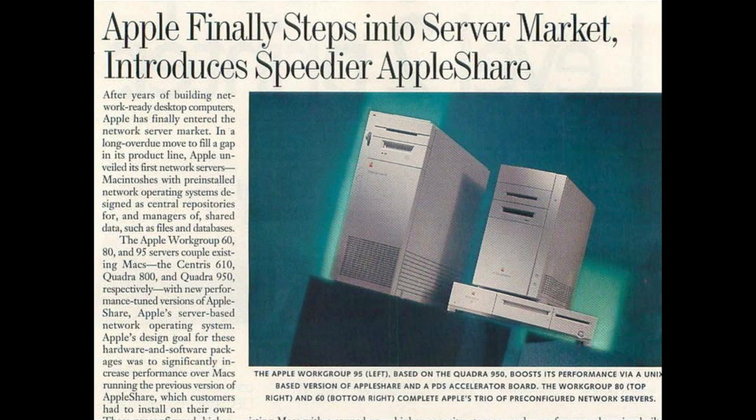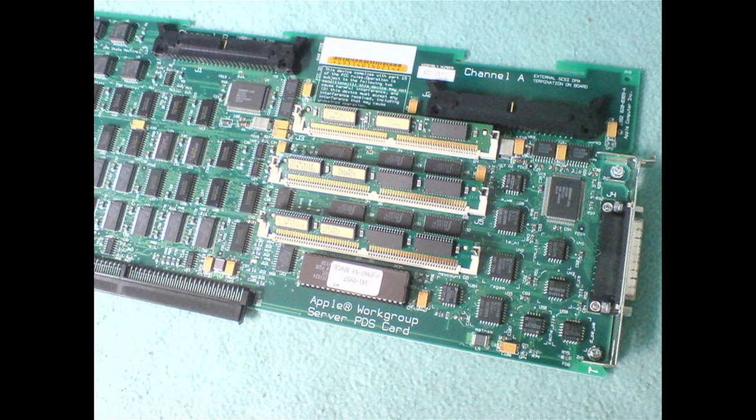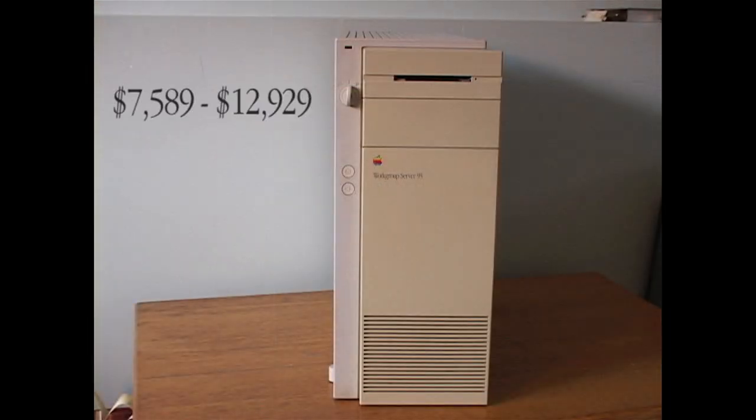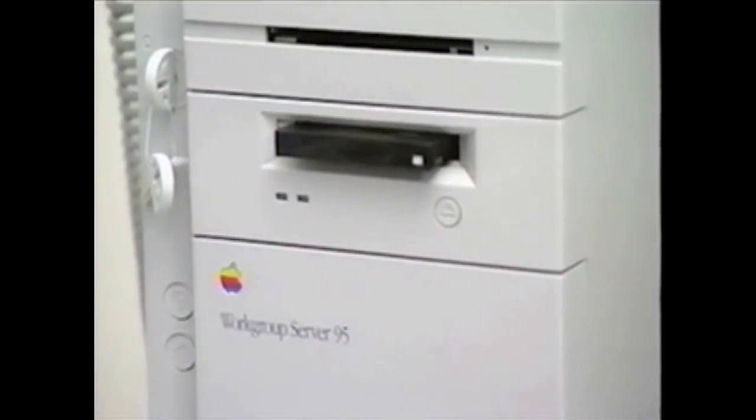The most popular and powerful, a Quadra 950 running at about double the performance thanks to a special PDS card. It was called the Apple Workgroup Server 95. And the speed was reflected in the price. But you were buying the most powerful 68K Mac that would ever be made.